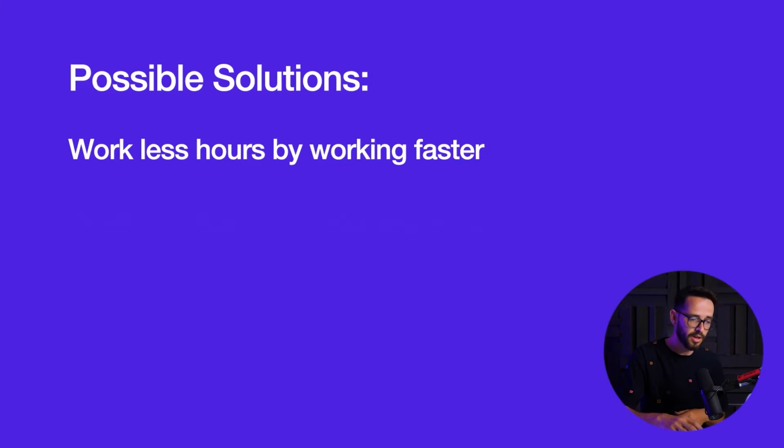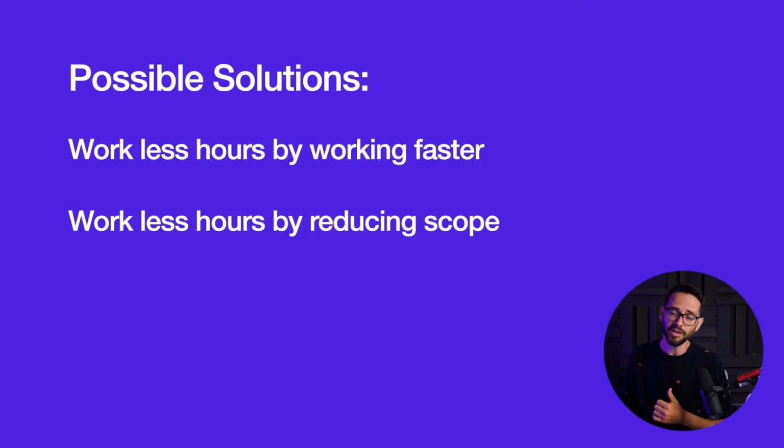Ideally, you want to do this. However, at a certain point, if you work faster, you'll probably reduce the quality of the work that you're doing. You can't cut corners, or work faster forever. There's a limit to that. So what are the other 2 options? Well, the second option is that you can work fewer hours by reducing the scope of the project.